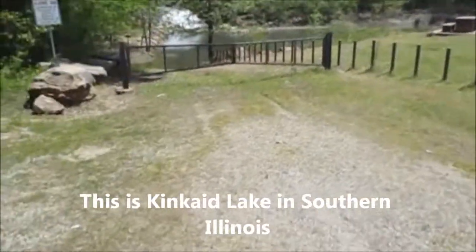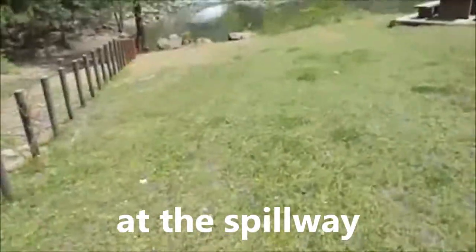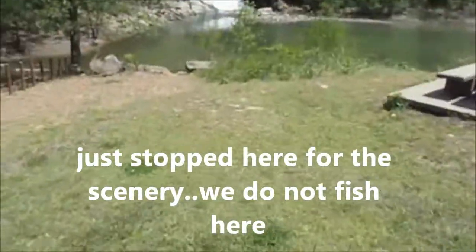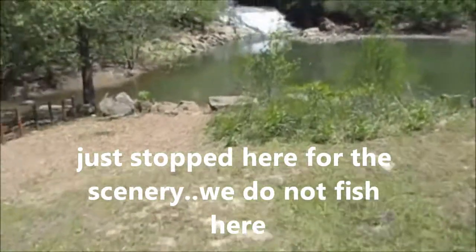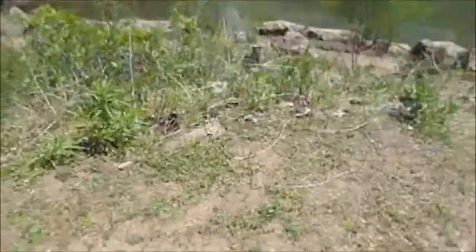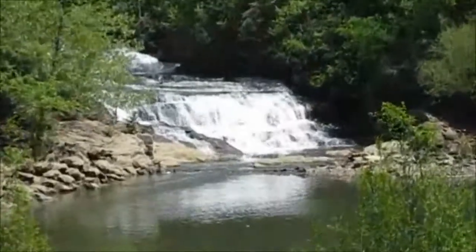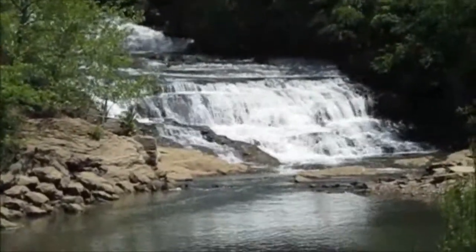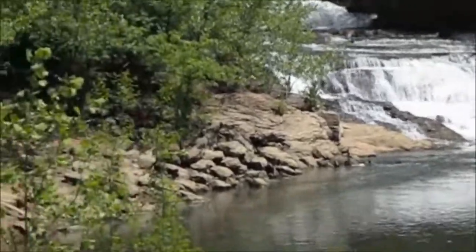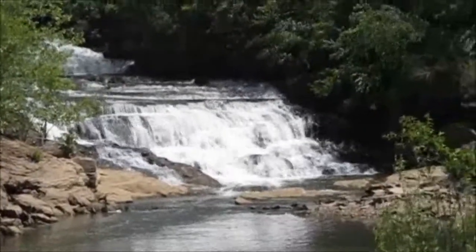Oh, that's actually pretty normal. Might be able to jump across if you can land on that rock right.